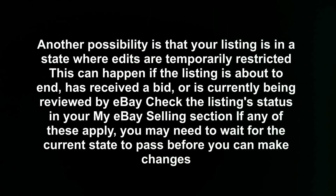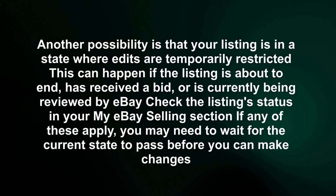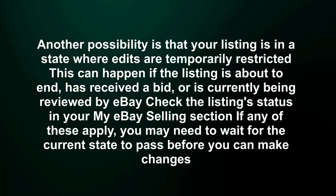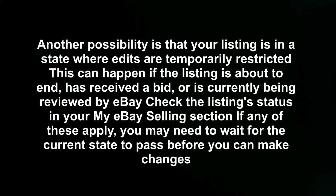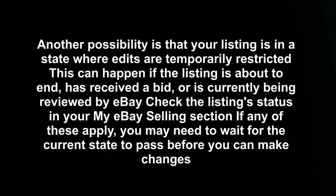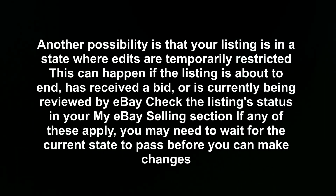Another possibility is that your listing is in a state where edits are temporarily restricted. This can happen if the listing is about to end, has received a bid, or is currently being reviewed by eBay. Check the listing status in your My eBay Selling section if any of these apply. You may need to wait for the current state to pass before you can make changes.